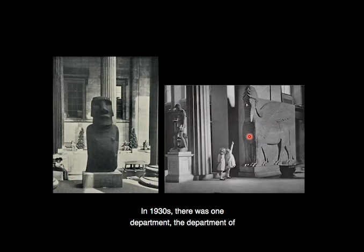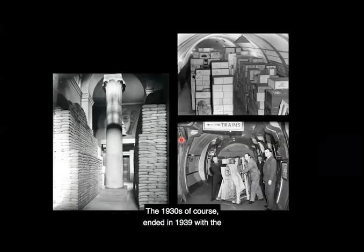In the 1930s, there was one department, the Department of Antiquities. Hence, visitors could look at something from ancient Assyria right next to something from the Roman Empire or from ancient Greece. The 1930s, of course, ended in 1939 with the declaration of World War II.